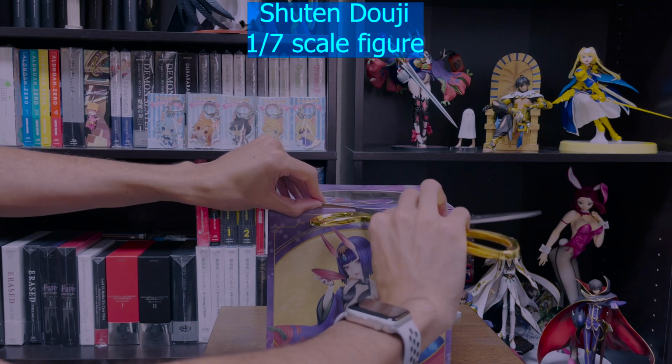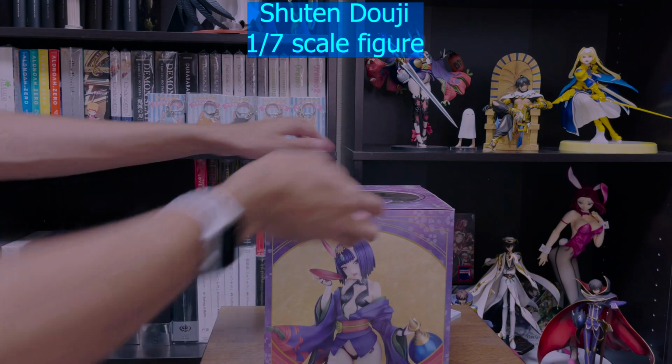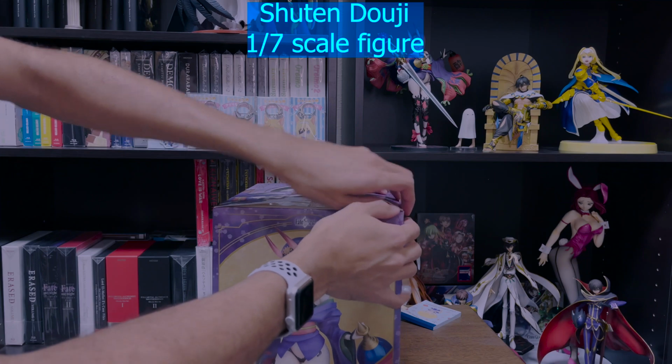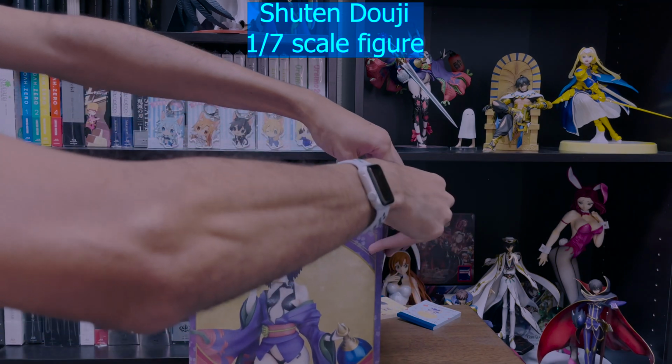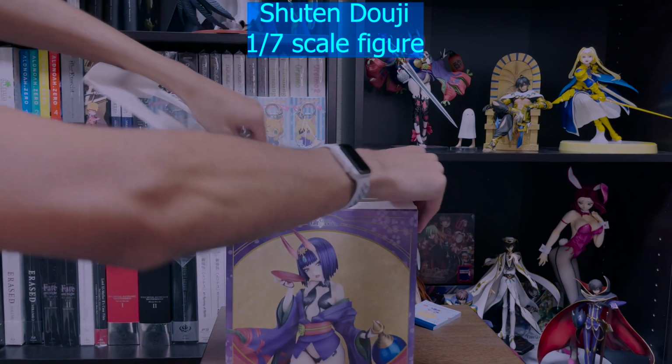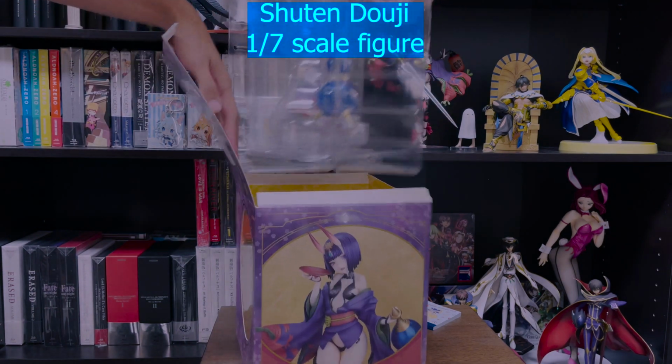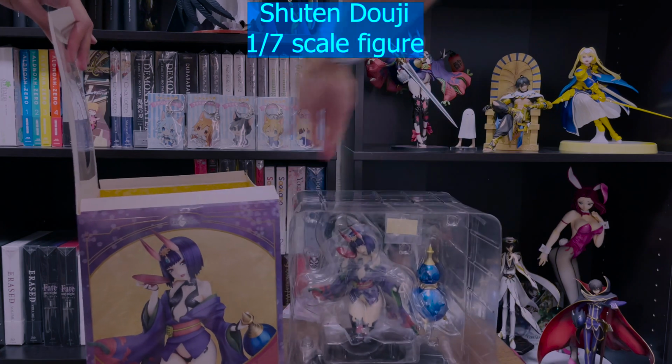I've always been a fan of Shuten's design before I even knew anything about her lore or anything about her from the game, but as I've gotten to play with her more and learn more about her, I've fallen even more in love with her. She has a level of elegance and danger to her that I think is a cool mix that makes her pretty enticing.